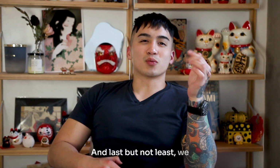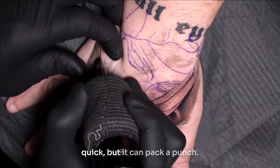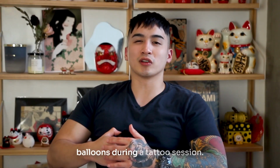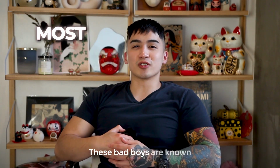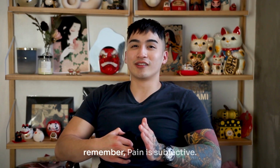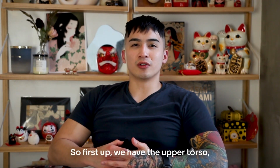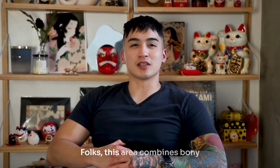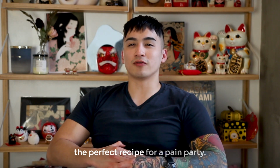And last but not least, we have the top of the hand. It's not a large area and it's quick, but it can pack a punch. The skin there is thin and those hands love to swell up like balloons during a tattoo session. Alright folks, we've arrived at the most painful areas. These bad boys are known for their intensity, but remember, pain is subjective, so buckle up. So first up, we have the upper torso, aka the ribs, sternum, and stomach. Brace yourself folks, this area combines bony structures with softer skin, giving you the perfect recipe for a pain party.